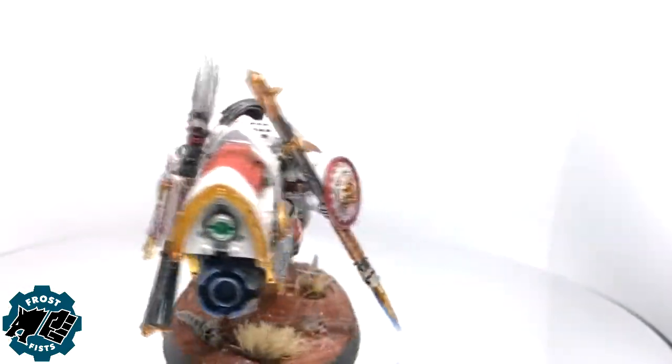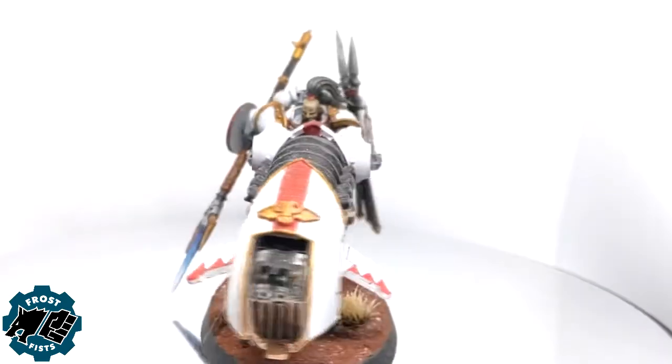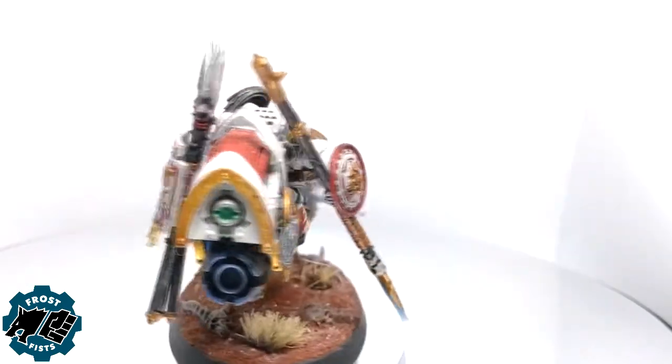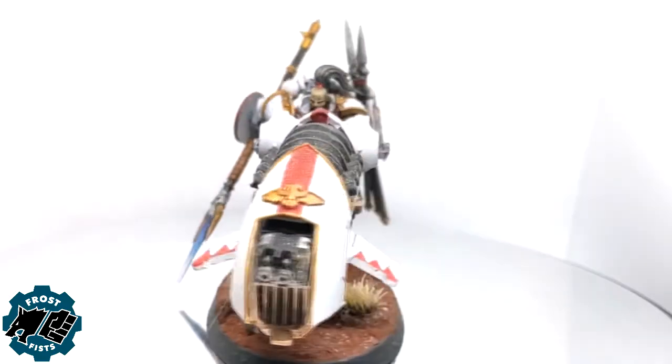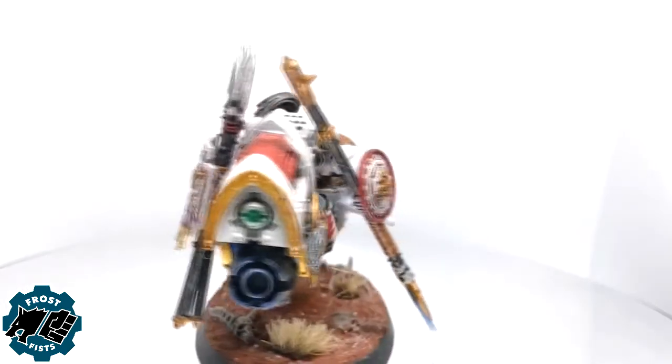Now, a couple of projects near and dear to my heart. This is one of my favorite conversions I've ever done, and it's my Khan on jet bike, the Wrath of Heavens. So many kits were used to make this beast, and I absolutely love the way he came out. I know I'm saying that a lot, but I love the way he came out.